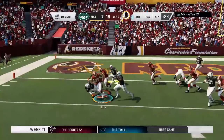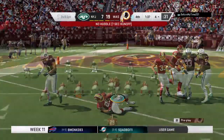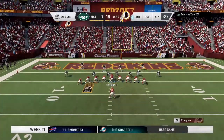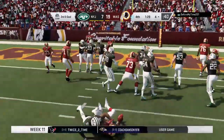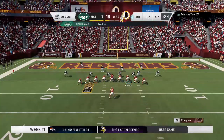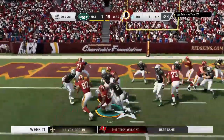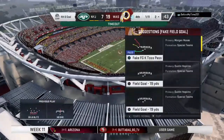Now a run with Geis. And he's maybe going to get this back to the 4, but that's about all. They'll say no gain on the play, and it'll be 2nd and goal. Again, Geis. No gain on the play there. They're going to need to come up with something better here on 3rd and goal. 3rd down, here's Geis. And he's going to be taken down here still a couple yards short of the 1st.